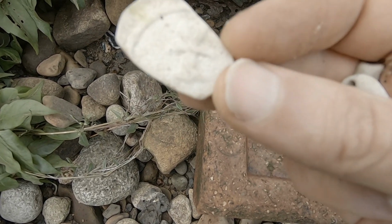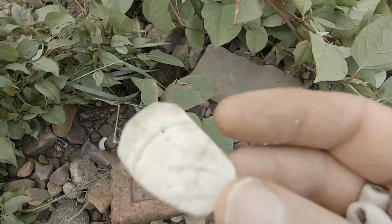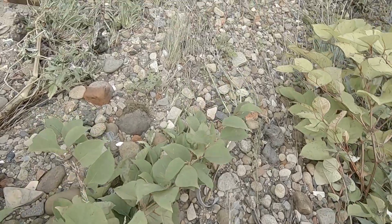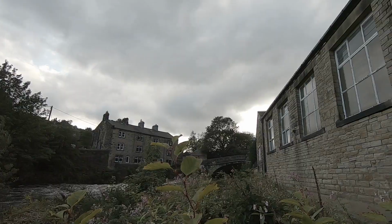Oh, now that is interesting. Not much English pottery has an ancient Egyptian anchor hieroglyphic symbol on it. A symbol for life. Tiny bit of copper wire. I love geese.